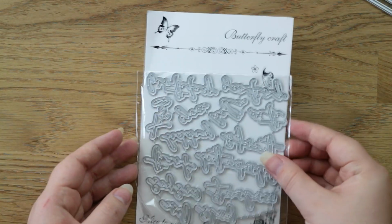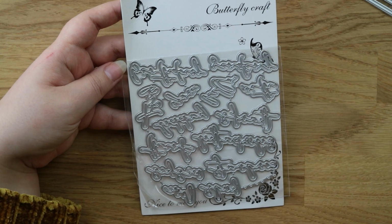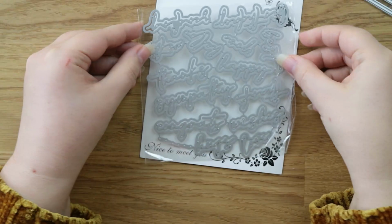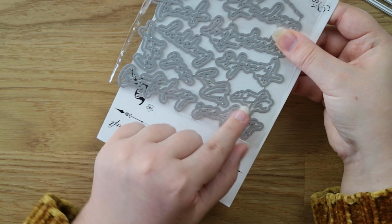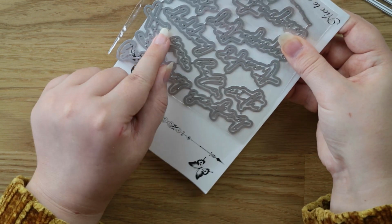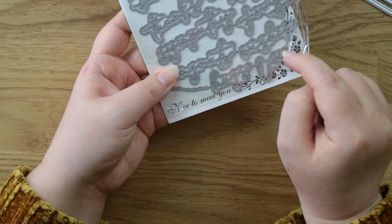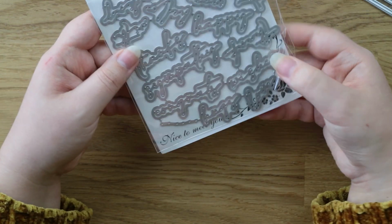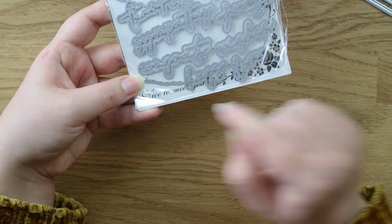I also have this, which is a set of small word dies. So you're going to have to forgive me because I'm going to have to try and read these backwards, and I'm historically not very good at it. Oh, it's a little bit easier to read this way. So we've got birthday, sending, hello, with you, best, happy, thanks, sympathy. There's a thank there as well, in case you wanted a single thank. I guess thank you, yeah. Congrats, wishes, hugs and love.